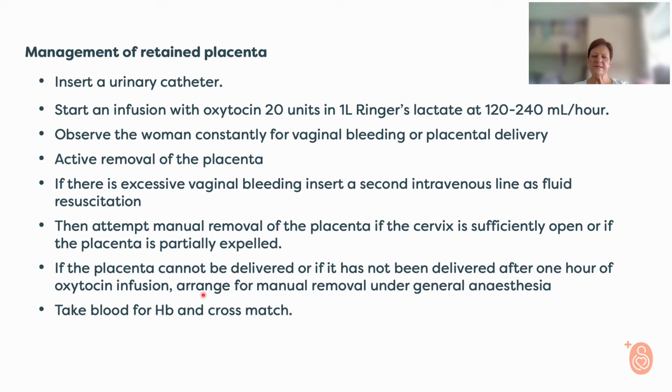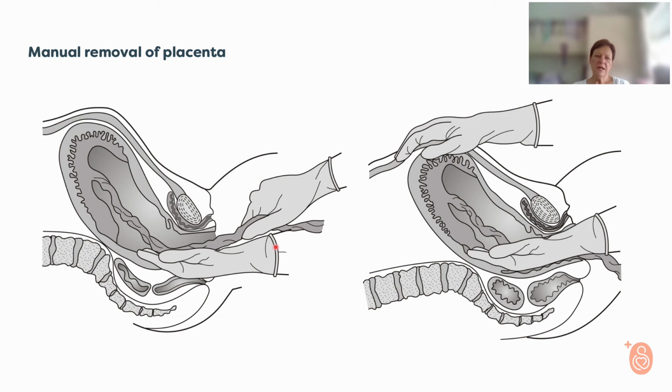Now, we've said that if the placenta cannot be delivered or has not been delivered after 1 hour of oxytocin infusion, and the patient is not bleeding, we can arrange for a manual removal under general anesthesia. But if the patient is bleeding, the placenta must be removed manually as quickly as possible. And then after that, we take blood for Hb and cross-match to replace the blood that the patient has lost. Now, unfortunately, a manual removal of the placenta is not something that we can practice. So one has to know the theory of removing a placenta manually. This is usually a very sore, painful procedure and shouldn't be done except if it's an emergency. But if it is an emergency, there's nothing else that one can do.